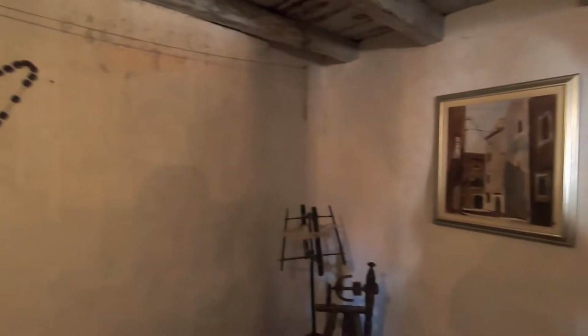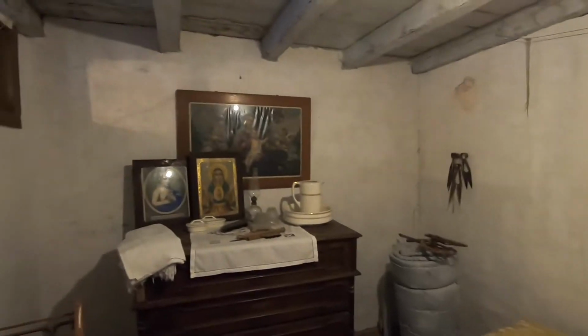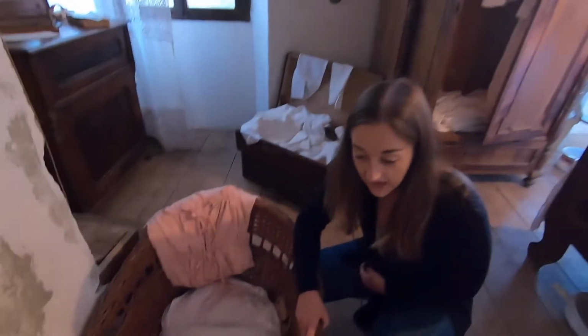Do you see this? Oh, it's like a bassinet. It's a real old bassinet. Oh, cool. It's actually a basket for the child. I love it. So this is actually from the family. Yes.